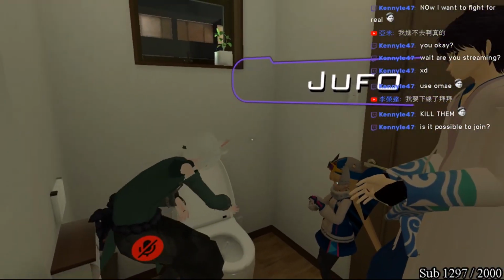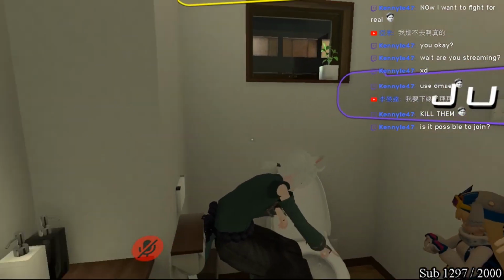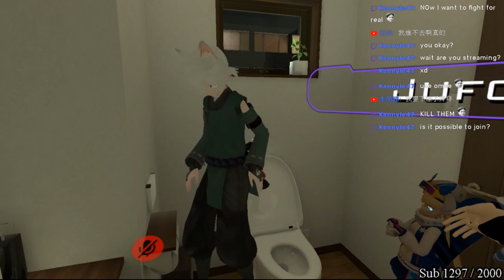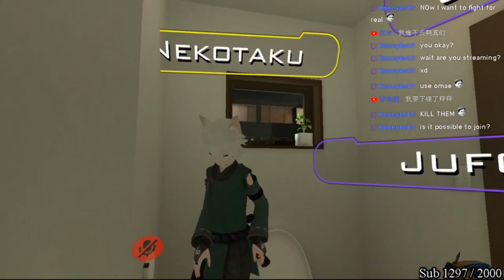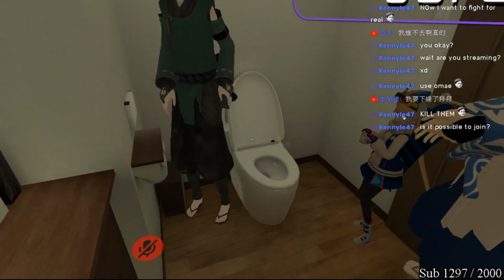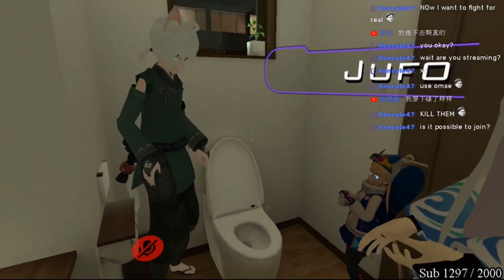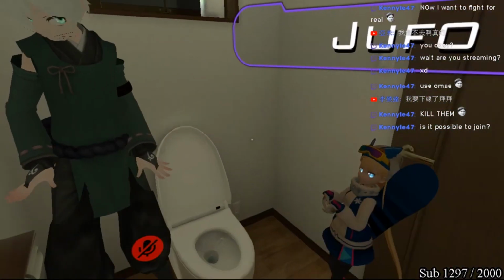Oh, right, it's impossible, because the room is owned by Nekotaku. So they're kind of popular. If you are Nekotaku's friend, you can go to this room. I used to go a few times. Would be nice.